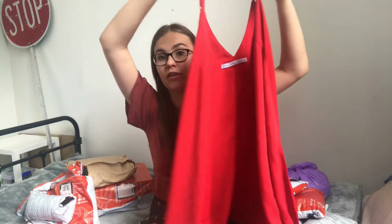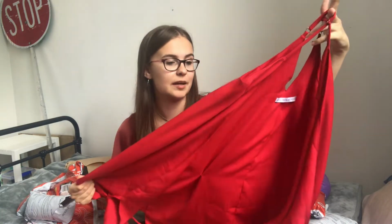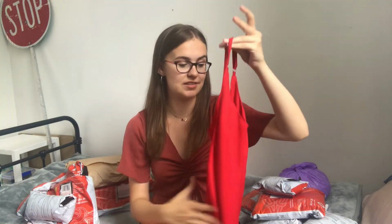So this is the bright red one. I'm not sure what shade this is because I have the Valentine wrap and it's more of a maroon. And oh, I think this is sanguine wrap. I don't know how to say it. But yeah, these are absolutely stunning. So had to get my hands on that one.